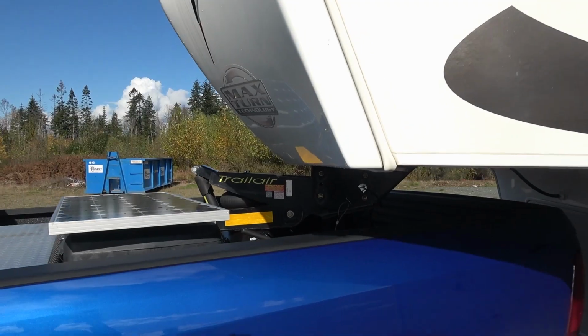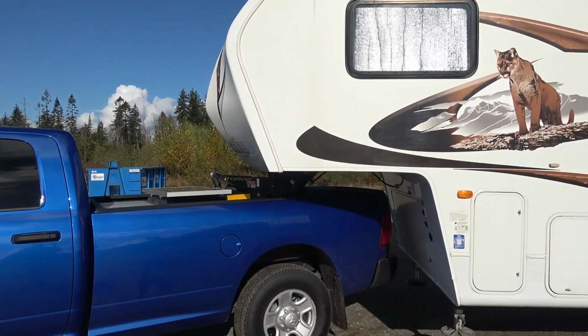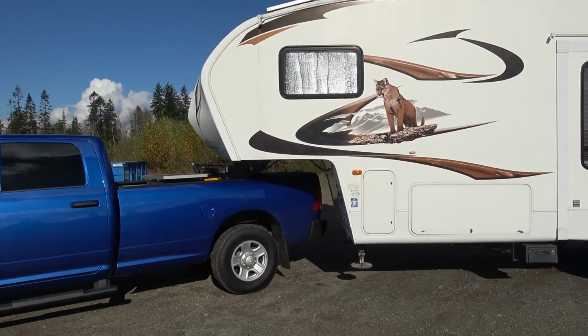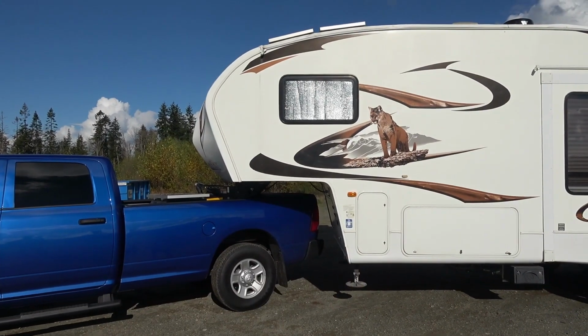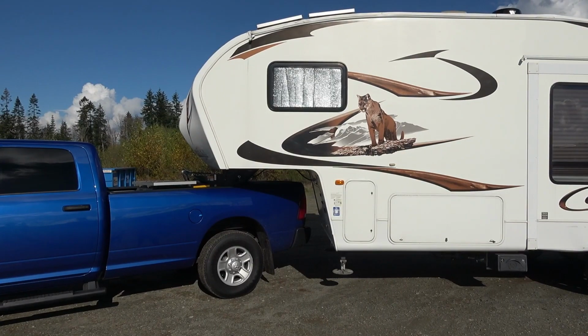Next we'll go to fifth wheel towing. I'm really pleased with how the truck handles the fifth wheel. Towing is really smooth and stable with good cornering. In fact, I'm finding it a little more stable in strong winds than my old dually even. I'm not missing the dual rear tires at all.